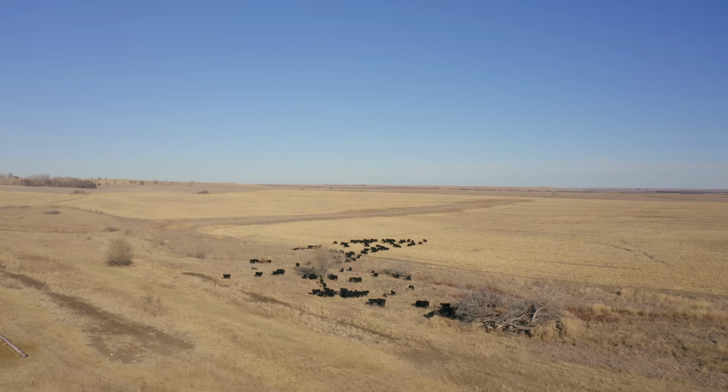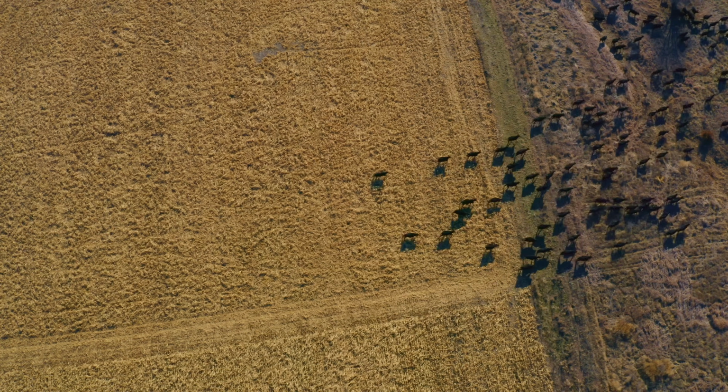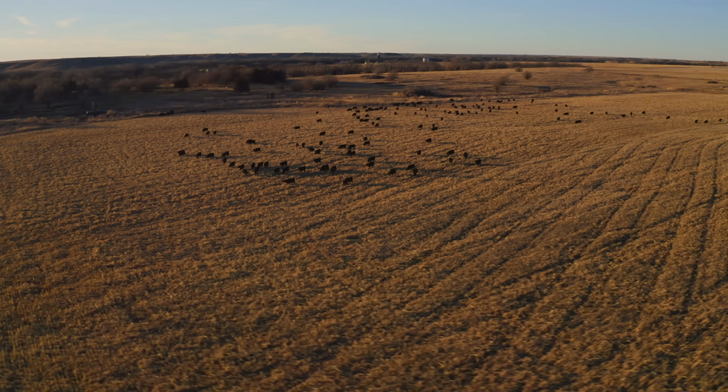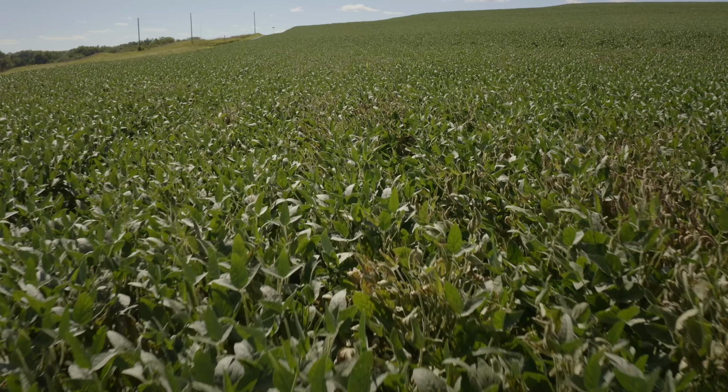And so we'll strip graze, we'll move them anywhere from every day to every 2 or 3 days, depending on our time, what we have as labor, and the situations of the cover crops. I mean, from a profitability standpoint, these systems do work. They do cost less over time.